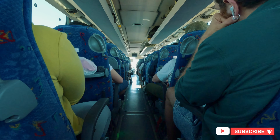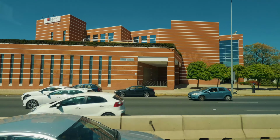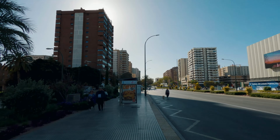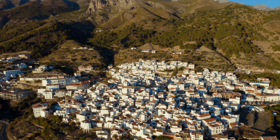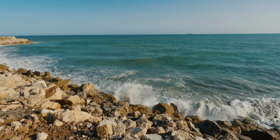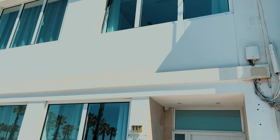2 hours 45 minutes plus €7.50. That's all it takes to get from Seville to Malaga. As we stepped off the bus, the air seemed to hum with a different energy. The streets buzzed with life, colorful murals adorned walls, and the scent of freshly brewed coffee mingled with the salty sea breezes. Our cozy hideaway already awaited us.